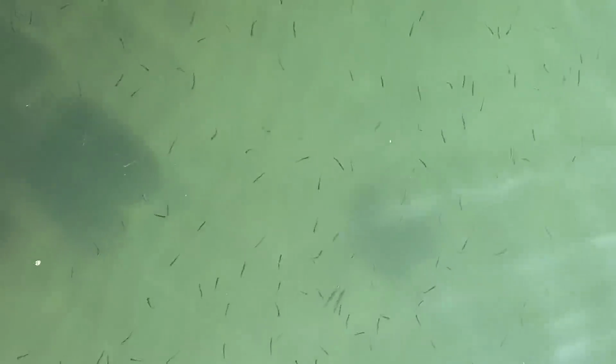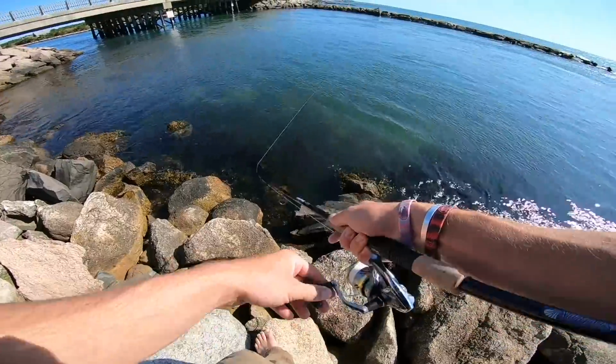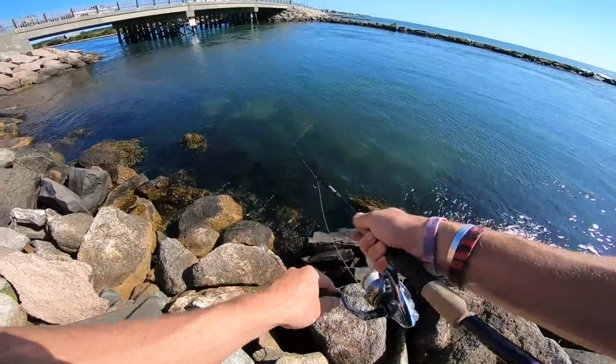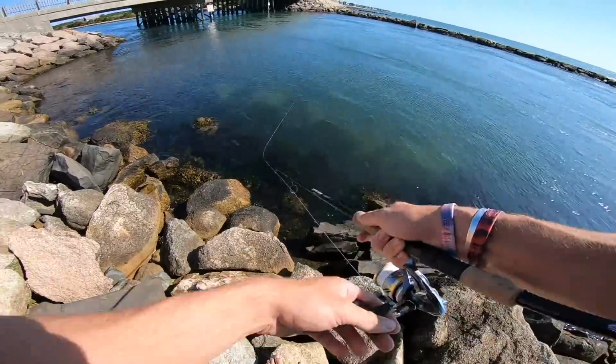They're almost just out of reach, though. They're not busting really close. Of course, they're busting the other side. Yeah, that would make a lot of sense. I don't know what it is. It could be bluefish. Suppose it could be striper. I know we're trying to catch anything other than striper today, but if I see a flurry of them, it's gonna be hard to resist.